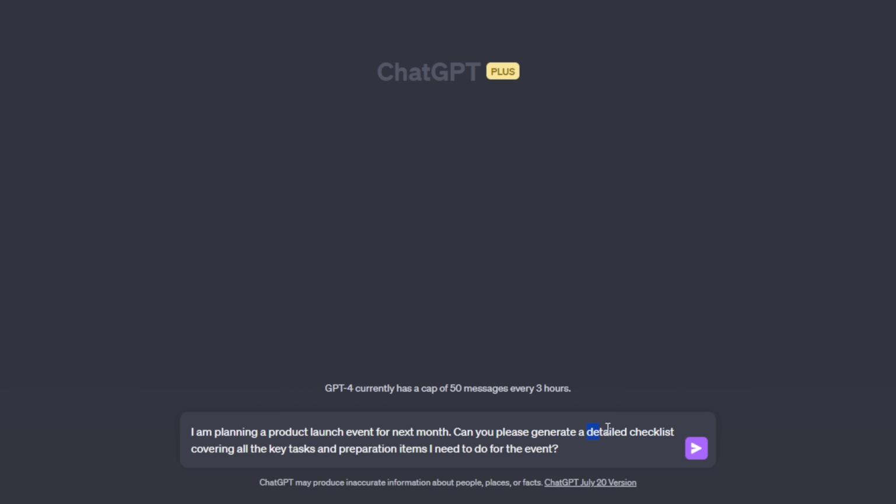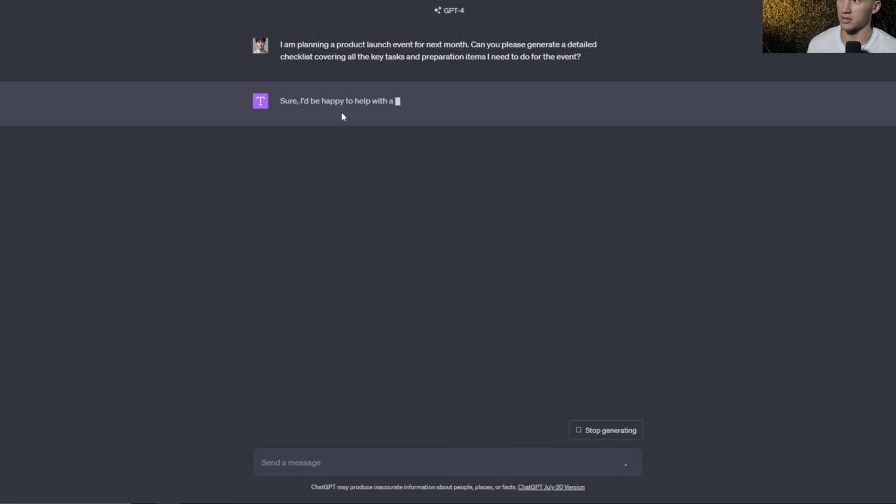So this is the tip, generating a detailed checklist, covering all of the key tasks and preparation items that I would need to do for that event. ChatGPT can generate these beautiful checklists for you, whether you're packing for a vacation or planning a wedding or any sort of big event. It will help give you that checklist of the main items and things you need to be thinking about. I'm going to send this off to GPT.